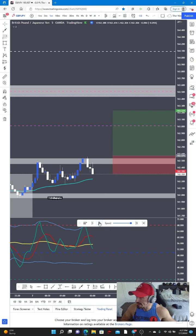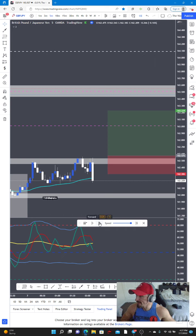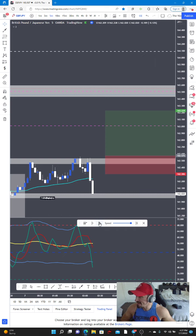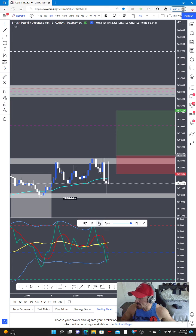So we just patiently waited. I knew it would come back up to this level. Waited some more. Huge melt there. Actually came back down. So we had this huge rejection here about 2:15 in the morning, showing that sellers tried to come in, but ultimately the buyers took over, started shooting up. Some people did get in early here off of this kind of pattern here.